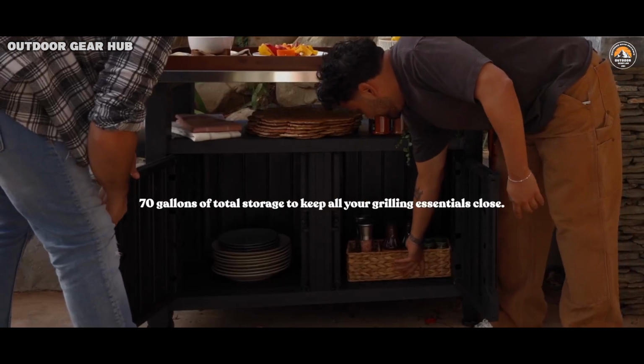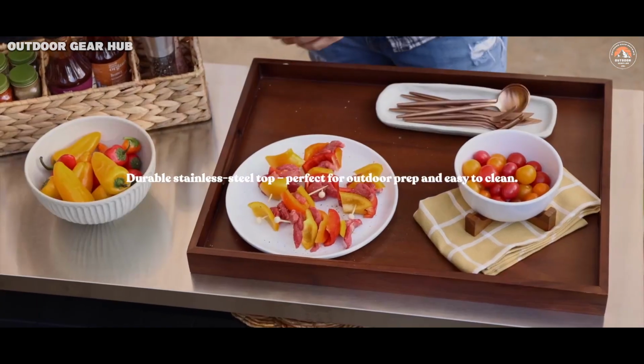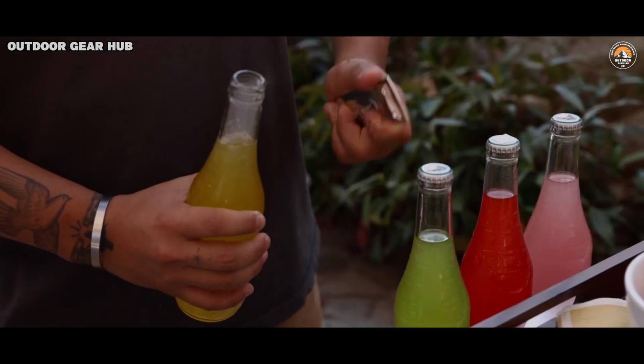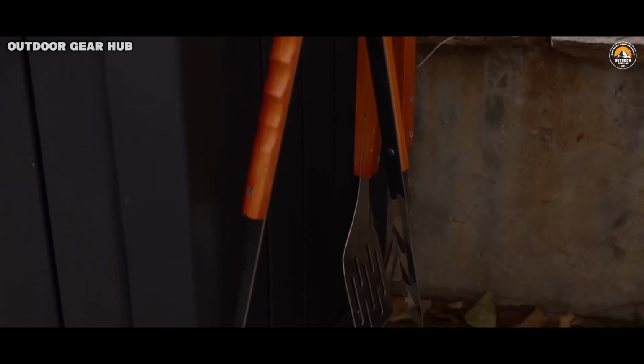The shelves underneath can store your propane, pans, and dry food, while the side hooks keep utensils within reach. It's like bringing a real kitchen island to the outdoors. And it works. No more juggling gear on your lap or scrambling for counter space on a rock. Once this table is part of your setup, it's not going anywhere, and neither is your sanity when it's dinner time.